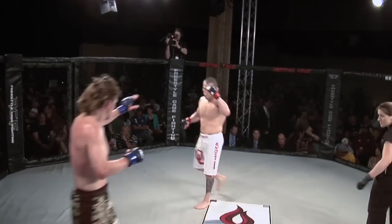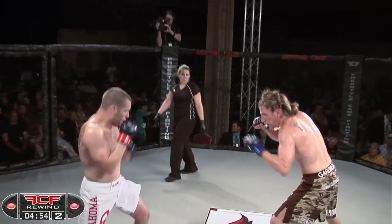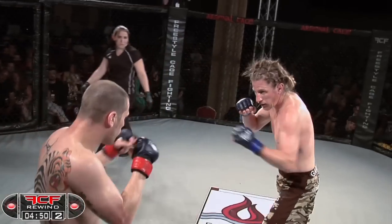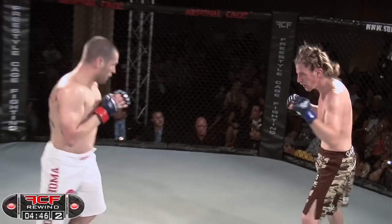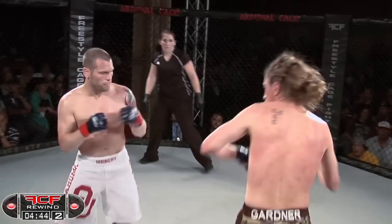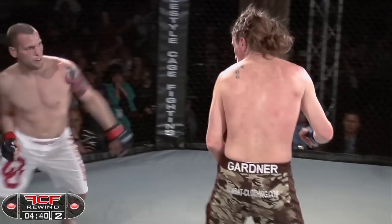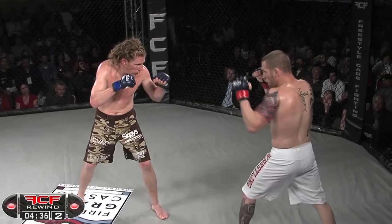Here we go, beginning of round two. Doesn't even look like he's slowed down one bit since the first round. In fact, Gardner seems to be moving more himself as well. Oh, nice left hook to the jaw, landed right on the button. See, that's exactly what I said. Gardner's coming in for that inside leg kick with his hands down and got caught right over the top.